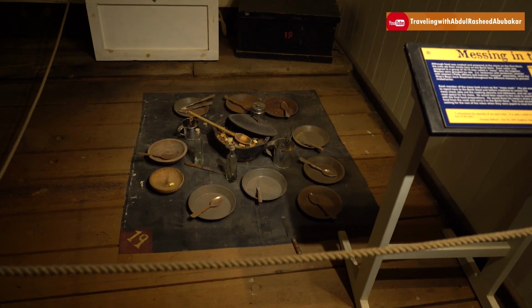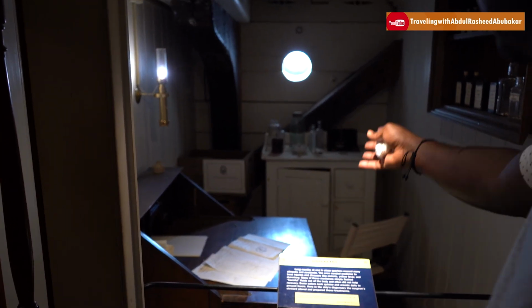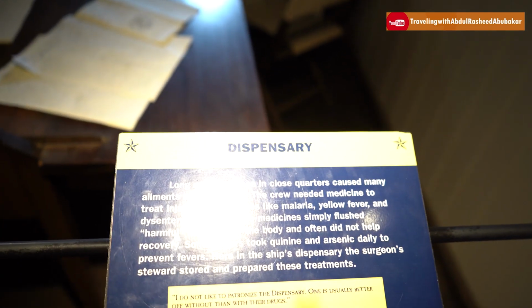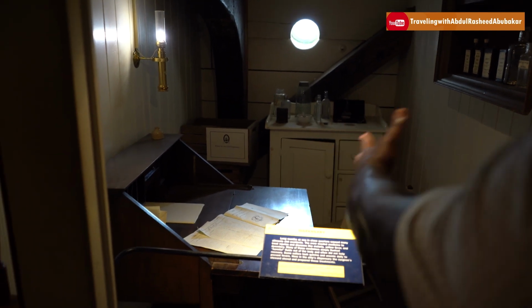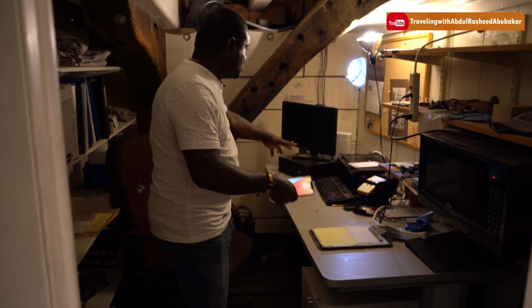plates. And when you come in here, this is the dispensary, where these are original desks that were used by the doctors, the nurses that traveled with the sailors and the Army, Navy on this ship. This is the original dispensary. So this is like a small space for sailors to actually report back.